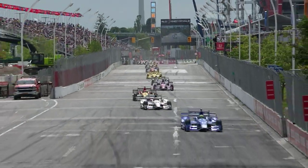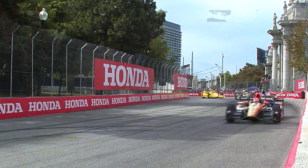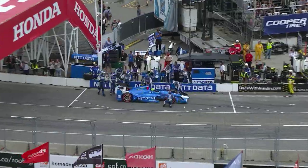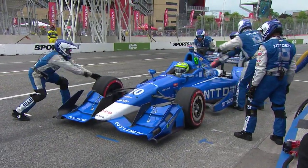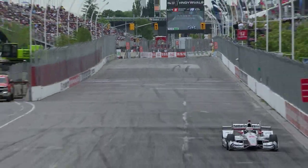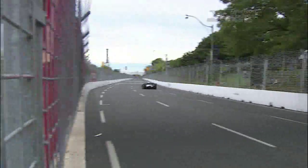Tony Kanaan would find his NTT Data Chevrolet up front during the closing laps, but the problem for Kanaan was he last pitted on lap 42 and was unable to go the rest of the way. Kanaan would push hard while leading, but with less than 10 laps to go, he'd have to come to pit lane. With Kanaan pitting, that opened up a monster lead for Will Power, and the Aussie looked as if he would cruise to his third win of the season.